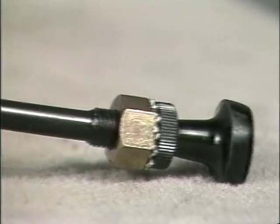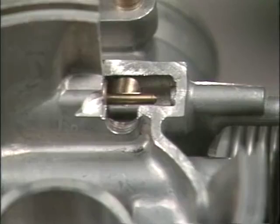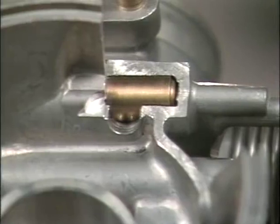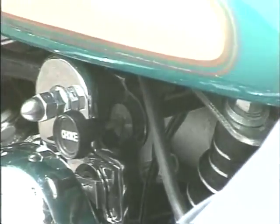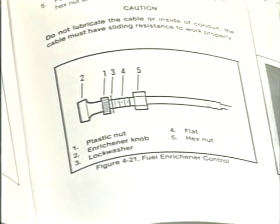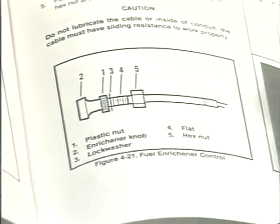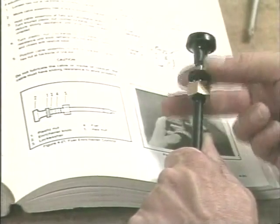The circuit is opened or closed by this cable. The cable attaches to the plunger. When the plunger is all the way in, it closes off both the fuel and air passages of the circuit. When the knob is pulled out by the rider, the plunger opens and exposes the fuel and air passages. One important note: the enricher cable must have the correct tension in order to work properly. You'll find details in the service manual.